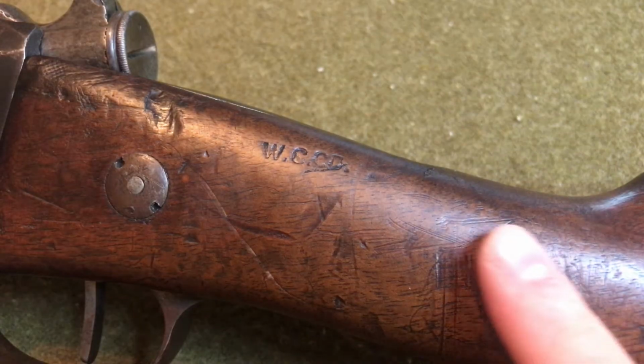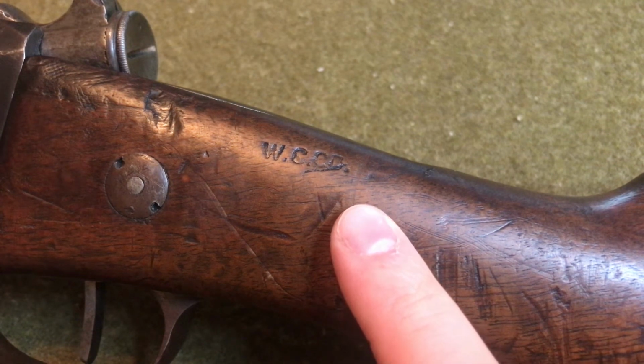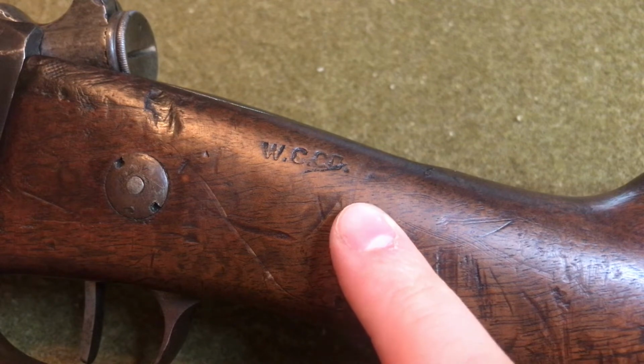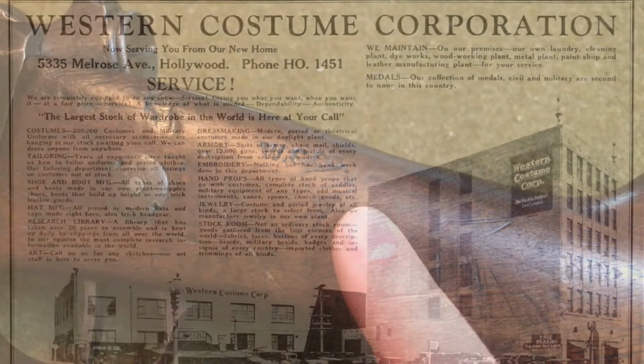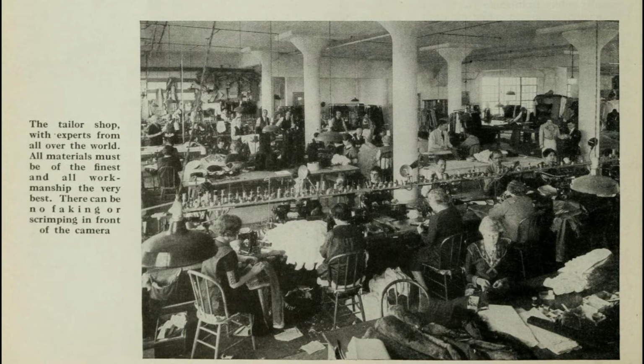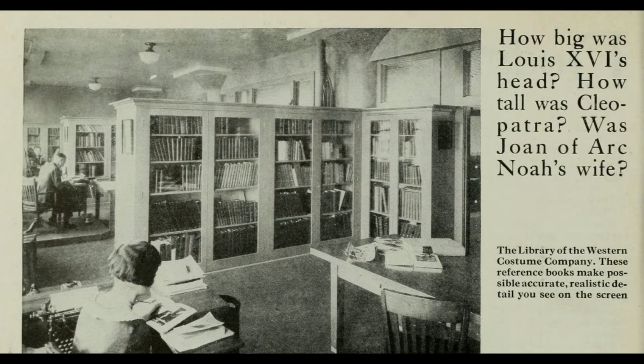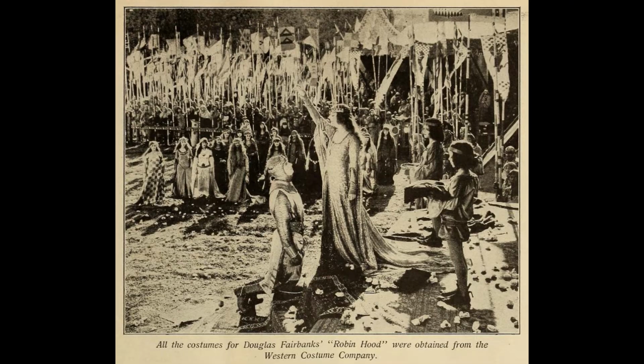Now, what is interesting about this particular rifle is that on the grip, we see a stamp that says WC Co. This stands for Western Costume Company, which was a major Hollywood prop supplier founded in 1912 and was at the time like the sole supplier of costumes and props for film studios in early Hollywood. The film industry had purchased an enormous amount of surplus rifles over the decades, and the Western Costume Company once boasted that it could arm an entire 10,000-man force equipped with guns and full costumes.